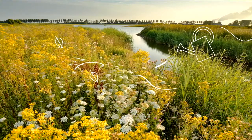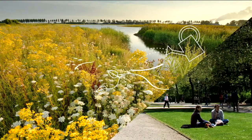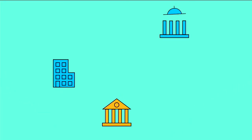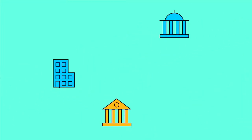The environment. Therefore, we manage nature very closely. Woods and parks are monitored by governments and environmental organizations. Governments? That usually means a lot of administration. But what if we could manage it without hassle? Wouldn't it be fantastic if we could give people complete and crystal clear transparency?